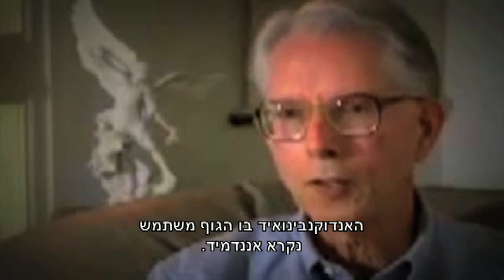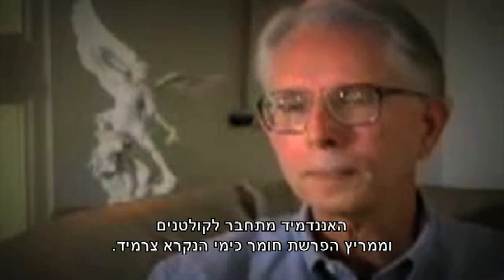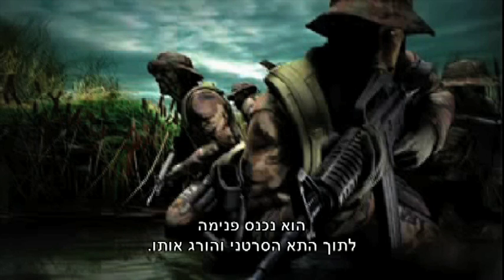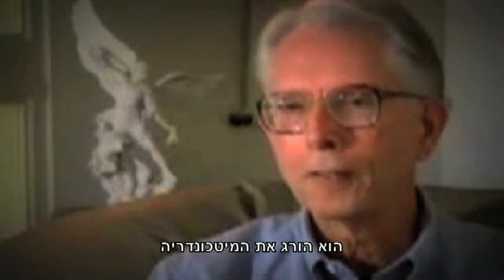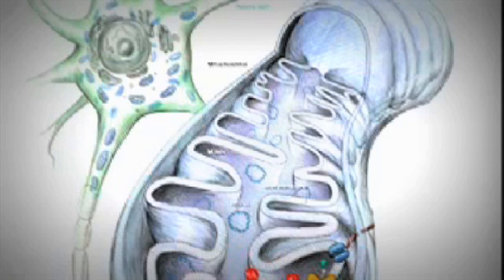then the endocannabinoid that the body uses is called anandamide. And anandamide mates with these receptors and stimulates the production of a chemical called ceramide. And ceramide is like the SEAL team. It goes in and kills the target. When ceramide is produced in the cancer cell, it kills off the mitochondria, which produces energy for the cell. So once the mitochondria is dead, the cell can no longer survive.